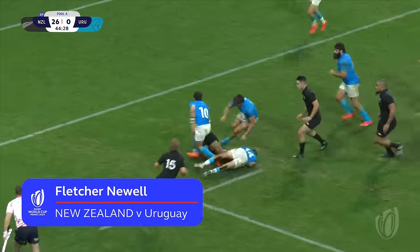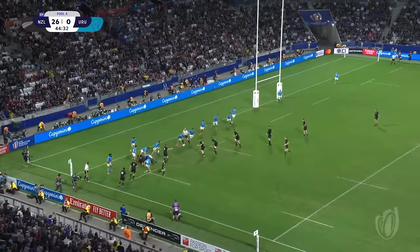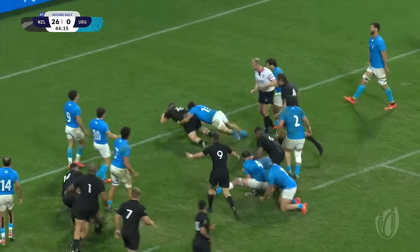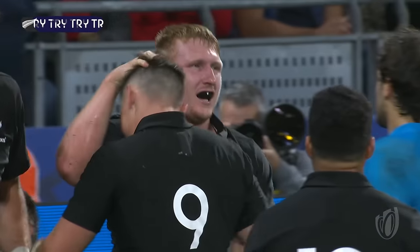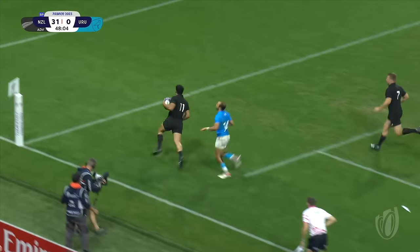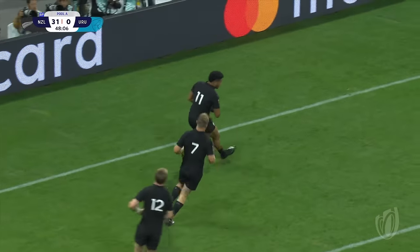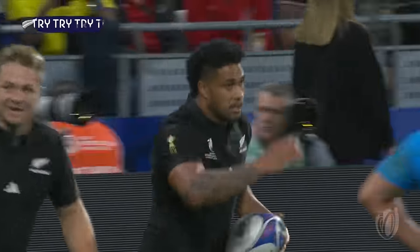Jordan for Fainga'anuku and Nuku, the wingers combined, 3 metres short. And Siati can't get over it. Roygaard looks left and right and comes out to Newell. Fletcher Newell with his first test try. Jordan, big wide ball for Fainga'anuku, hits him on the chest. Winger to winger, and Leicester Fainga'anuku scores for New Zealand.